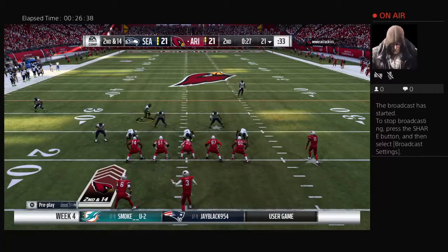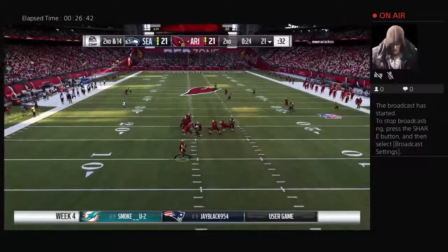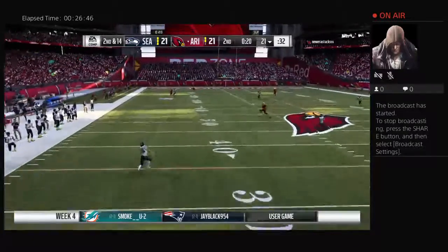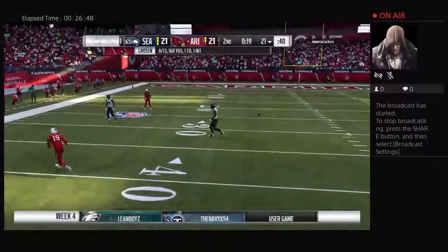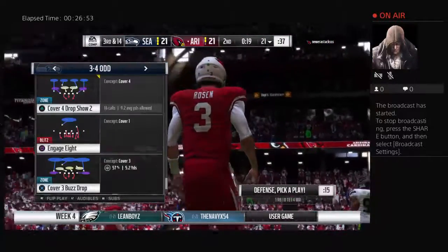All right, now, look at 56. On play action, Rosen buying time to his left. Now he's going to let it go deep left side. And they went for a big play through the air on 2nd down. Couldn't connect. Now it's 3rd.